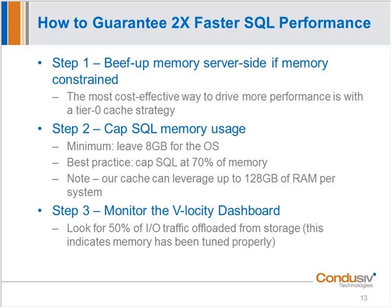If you have a larger amount of memory sitting there, and you're talking about a really big database and a really heavy workload, and you already have a lot of memory on that system, then you may want to follow our best practice of capping SQL at about 70% of physical memory. Our cache can leverage up to 128 gig of RAM per system, and some of our customers do take advantage of that.